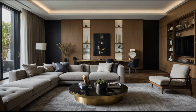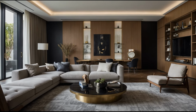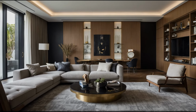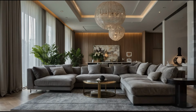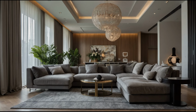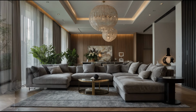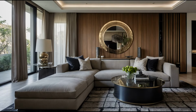Spicing up your home doesn't have to be a daunting task. By incorporating bold colors, unique textures, and personalized decor, you can create a space that feels both refreshing and uniquely yours. Remember, the key is to experiment and have fun with your decorating choices. After all, your home should be a reflection of your personality and style.